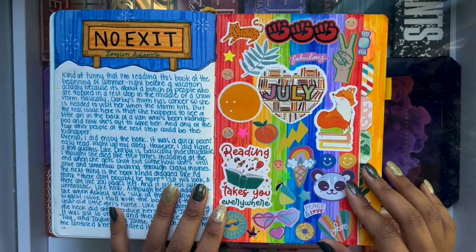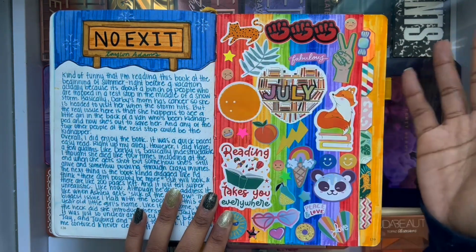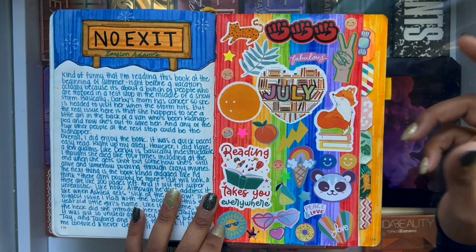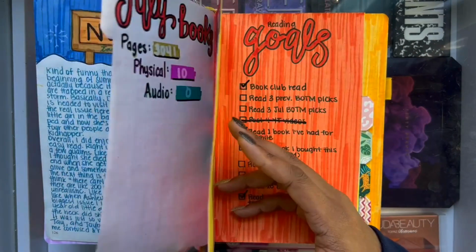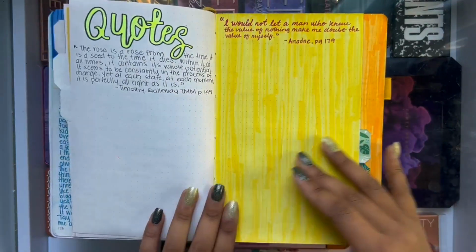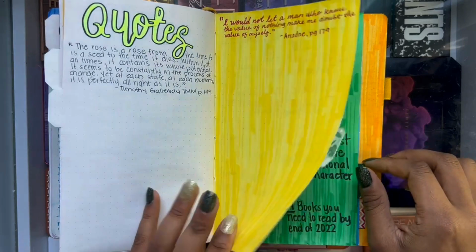And July, you might have noticed that every month was one color of the rainbow in order of the rainbow, but then in July I ran out of colors, so I decided to do a rainbow. It's a little overwhelming, but whatever, for funsies. So in July I read 10 books. This was supposed to be quotes, but I never ended up using it.